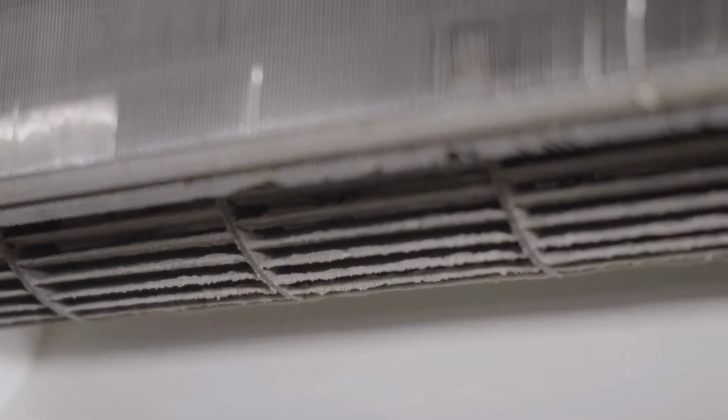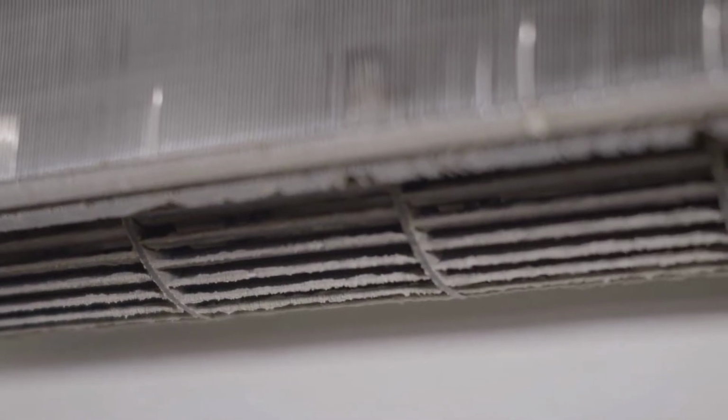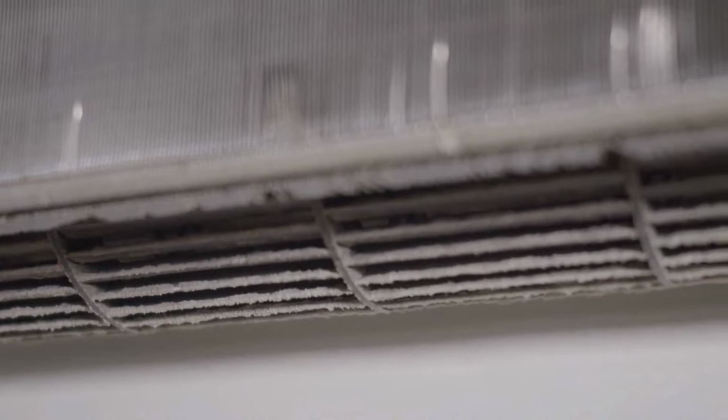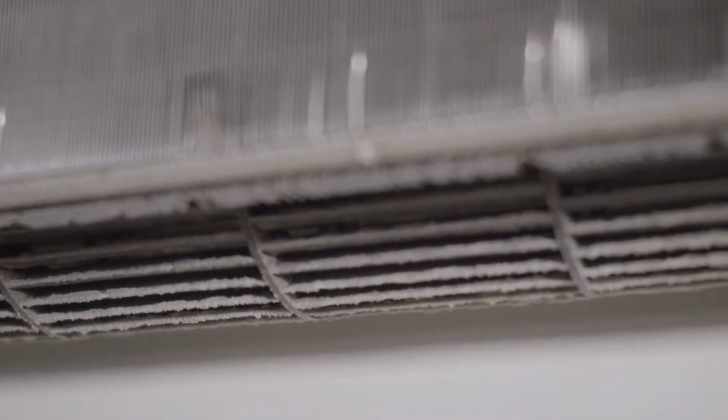Don't forget to clean your vents and filters regularly. Dust and debris can accumulate in HVAC systems, leading to a constant circulation of dust throughout your home. By keeping your vents and filters clean, you reduce the amount of dust entering your living spaces.